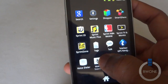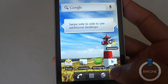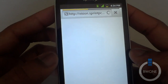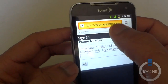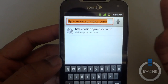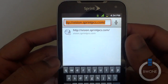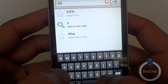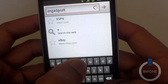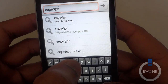But moving on, let's go to the browser. Again, I'm on 3G. I do have a Wi-Fi home network, but I'm showing you that these are the speeds you're going to get because it is an LTE device, but Sprint doesn't have an LTE network up and running for consumers right now. So it definitely devalues the product. I usually go to Engadget. I love Engadget. But first I need to get the keyboard working here.